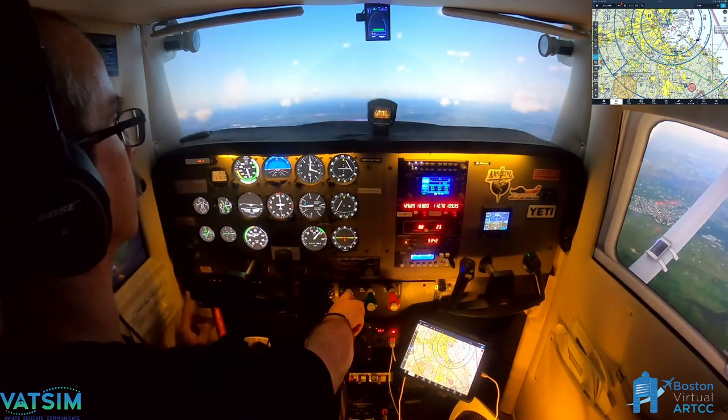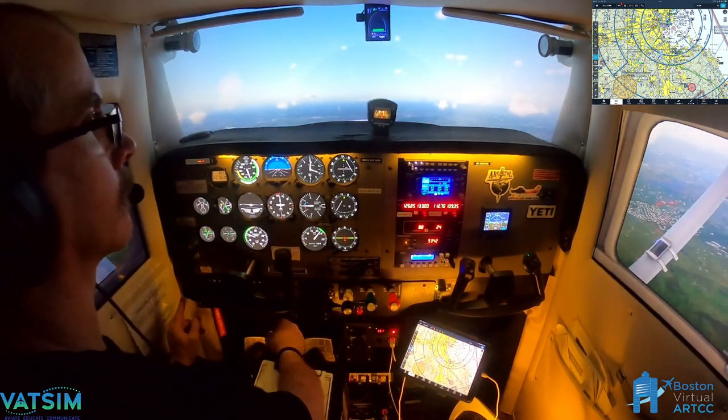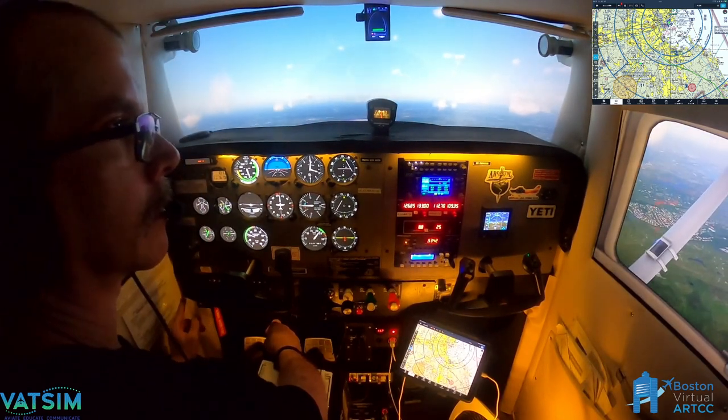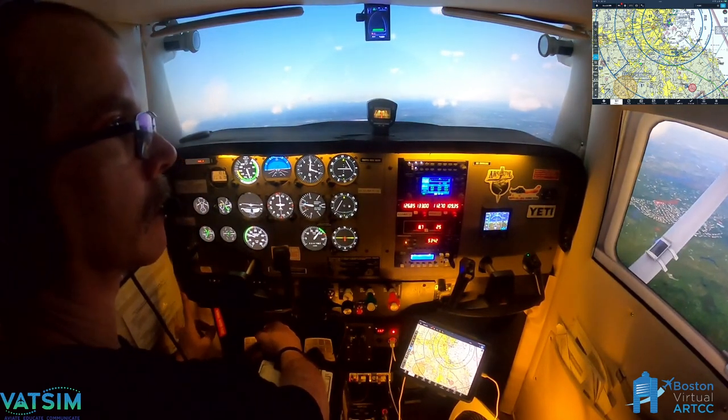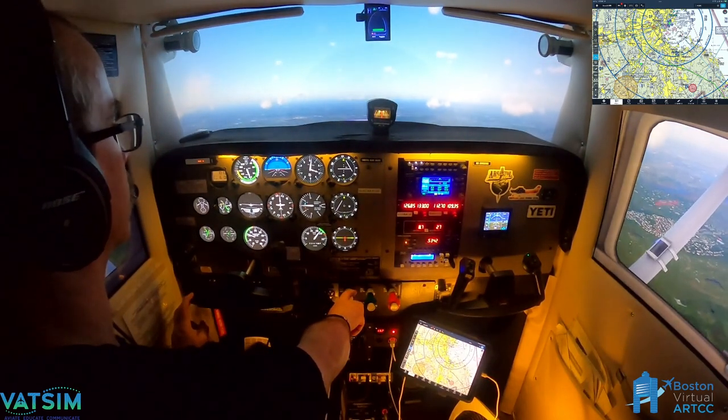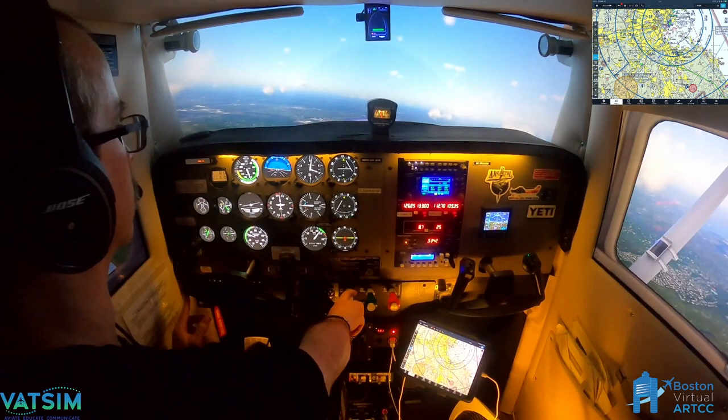Canada 8612, reduce speed 160 knots, descend and maintain 3,000, two miles from Wayne, cleared ILS runway 22 left approach, 160 knots, Star Fox. 160 for Star Fox, 3000, cleared us for the left approach, 8612.